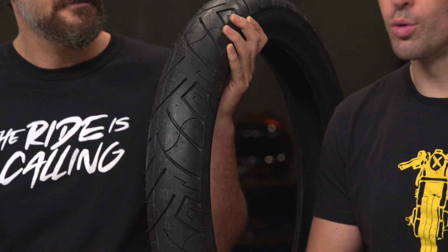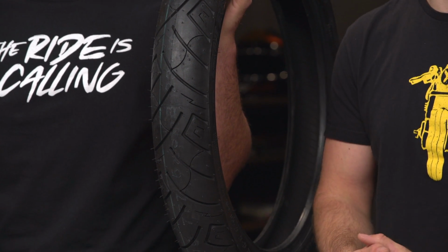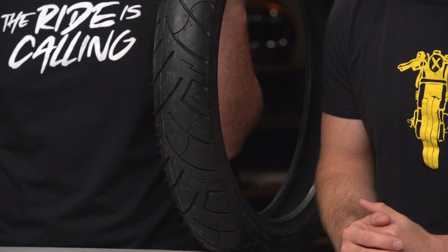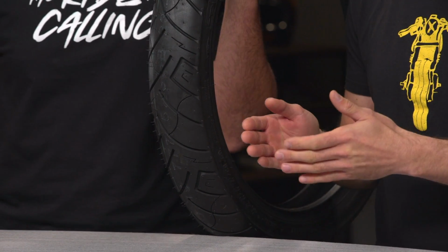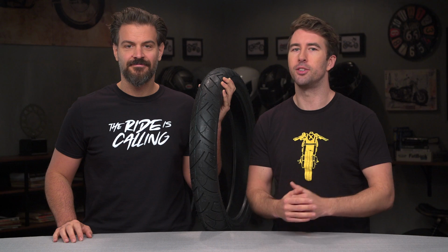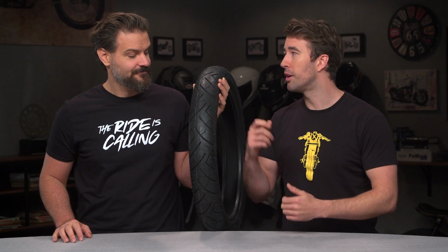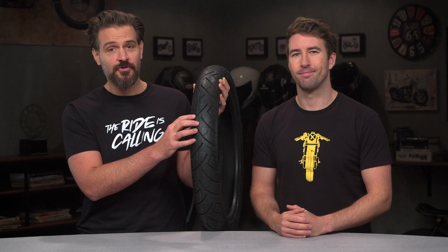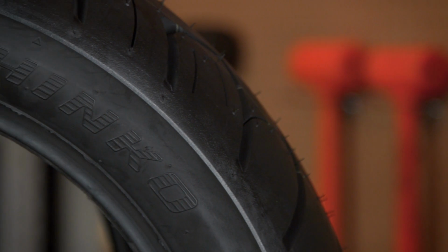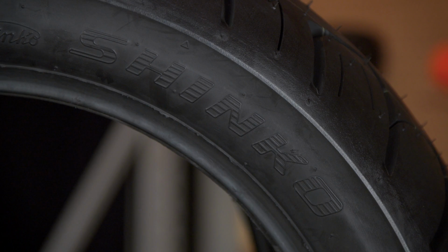Consulting with our resident cruiser expert, Patrick Garvin, whom we both know and love, he recommended these Shinkos. The 777s feature sizes ranging from 15 inches to 21 inches, making them an excellent affordable choice for cruisers, standards, and even vintage bikes. And for those of you out there looking for white wall tire options, these could be your ticket. They're constructed from a single compound aramid belted rubber that Shinko claims is designed to offer improved stability at speed.